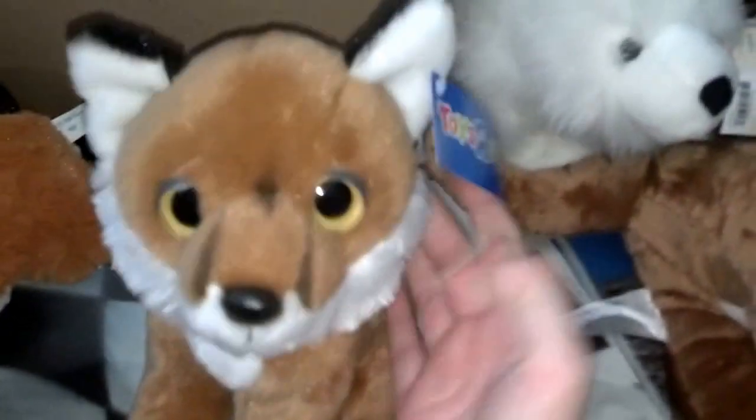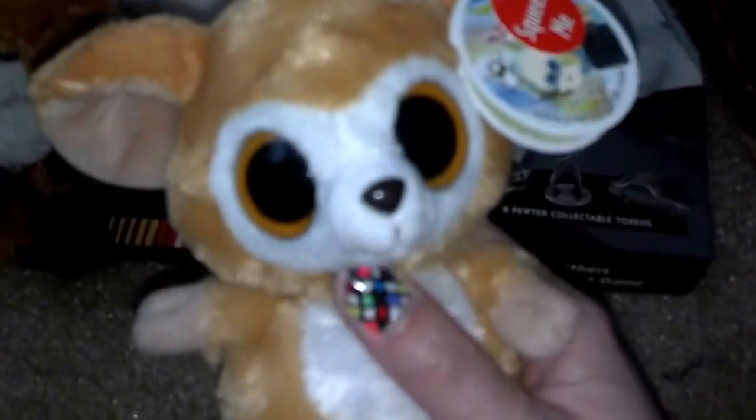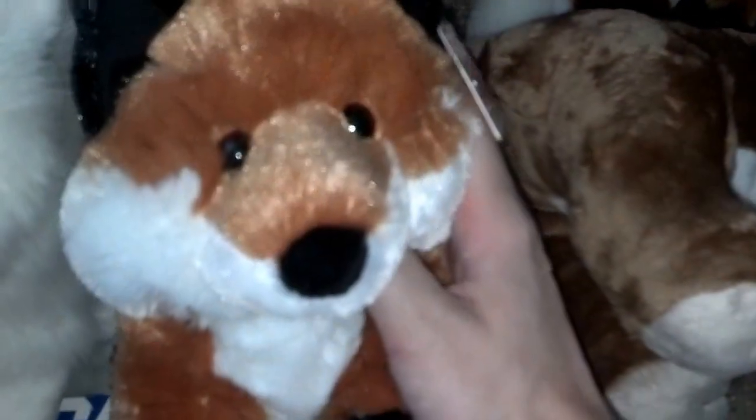Animal Alley fox. Cuddlekins Arctic fox. And this little Aurora fox. This is a Yoo-Hoo's Fennec fox. Makes a boinging sound. A Gund fox. Really cute. Really soft. And this is Cuddlekins Red fox.